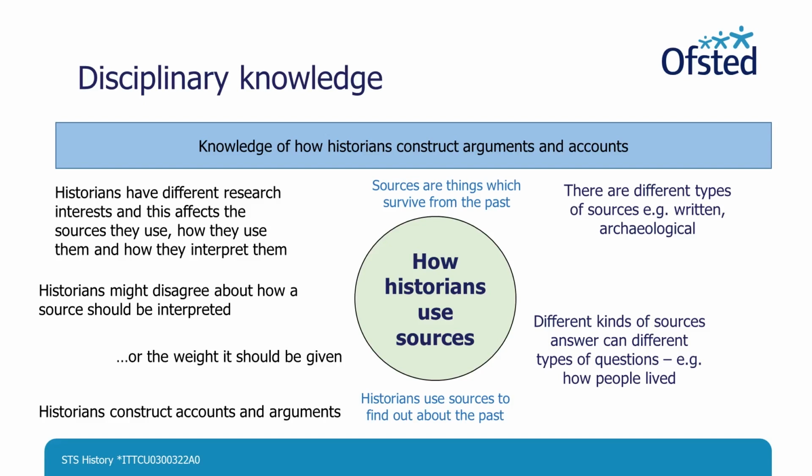Through repeated encounters with meaningful examples, pupils can build up their knowledge over time of how historians use sources, which will build towards them being able to understand how historians construct arguments and accounts, and ultimately that overall ambition for pupils to be able to construct their own arguments and accounts in meaningful ways.